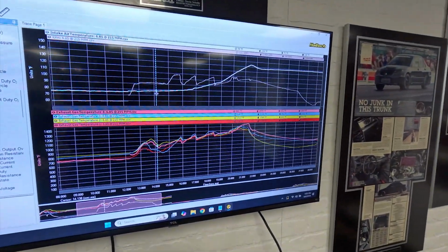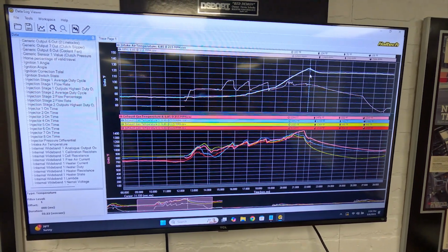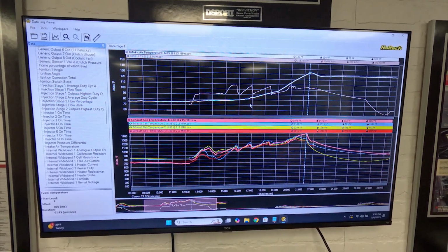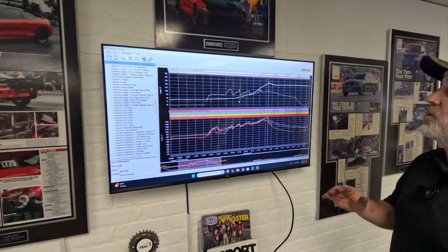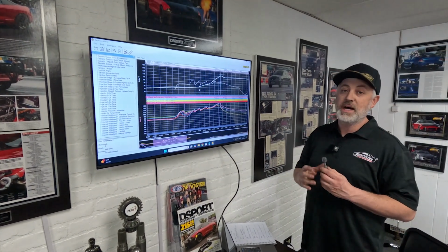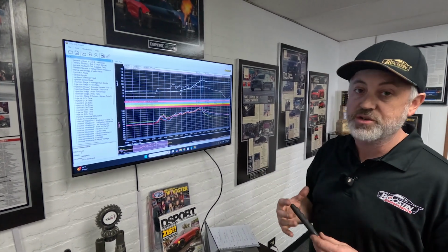So basically, if we take a look at the intake temperatures at the beginning of the pass, right here on launch control, we're at 78 degrees, so about 80 degrees. By the end of the pass, 130 degrees. So roughly 50-degree temperature rise. Now, that seems like a lot, but when you're running 100 pounds of boost, there's a lot of heat associated with that. When you compress the air, it gets really, really hot. 50 degrees in temperature rise is actually really good, especially given the fact that we're compressing the air so much.